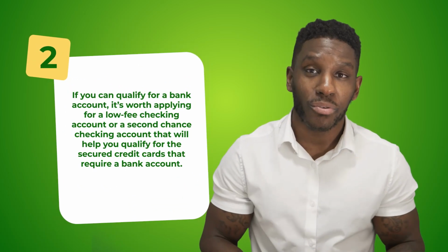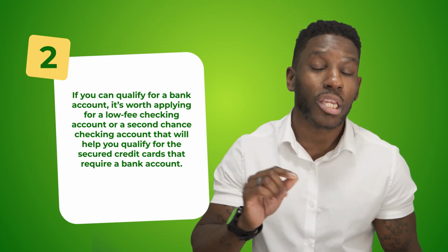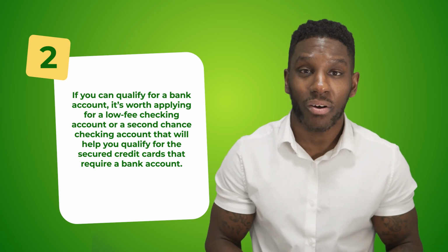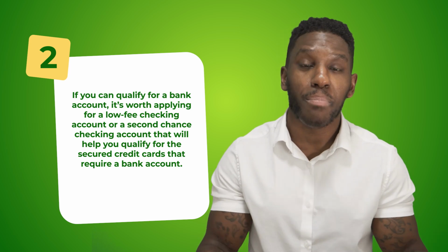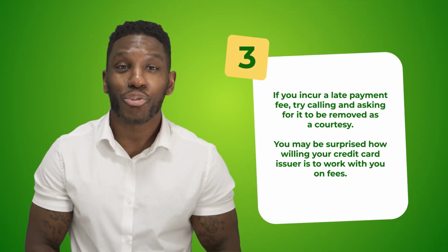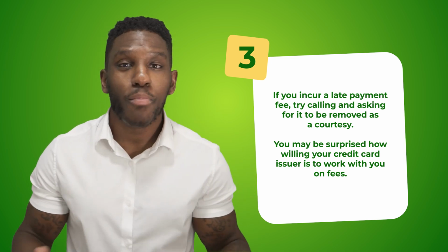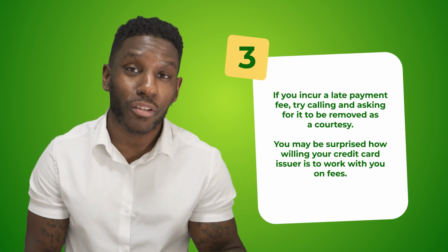Now, tip number 2. If you can't qualify for a bank account, it's worth applying for a low-fee checking account or something called a second chance checking account that will help you qualify for the secured credit cards that require a bank account. All right, tip number 3, if you incur a late payment fee, try calling and asking for it to be removed as a courtesy. You may be surprised how willing your credit card issuer is to work with you on the fees.